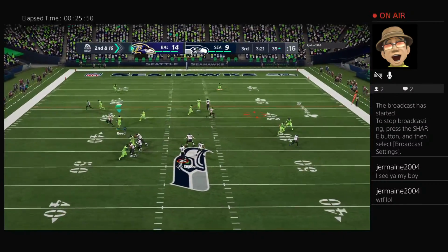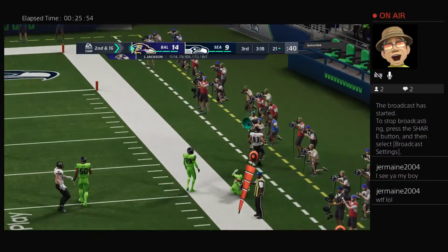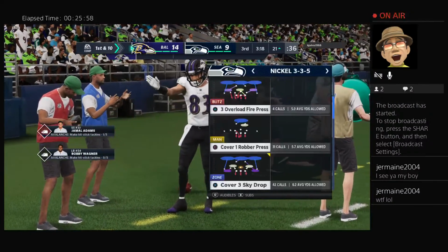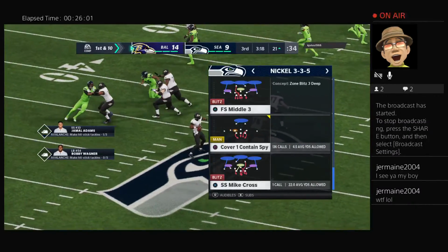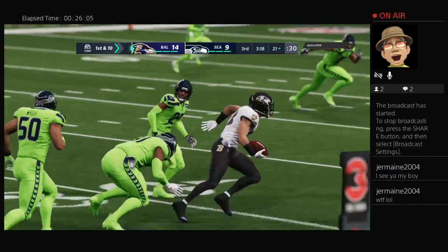Jackson from the shotgun. It's brought in here by Willie Snead. He's going to go out of bounds, but he takes this one down just shy of the 20. He was held without a catch in the first half, but he's got one here, and he also picks up a first down. Baltimore.